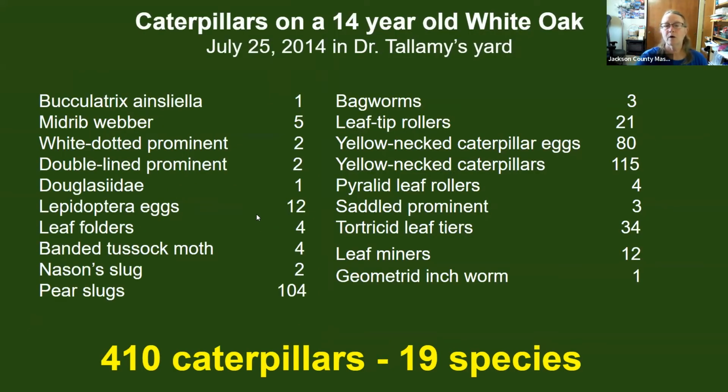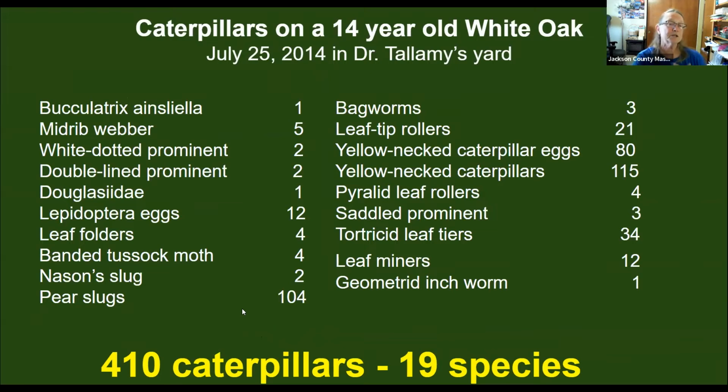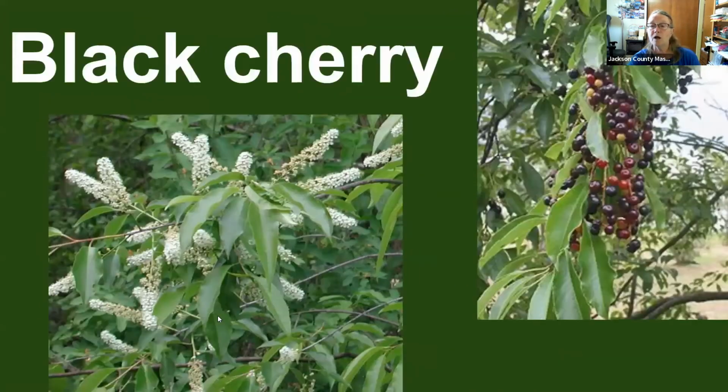A quick study that Dr. Tallamy did on a 14-year-old white oak in his yard: he counted 410 caterpillars in 19 different species. And that was just a small tree at breast height. He wasn't climbing ladders or anything like that. All of these different types of caterpillar. So huge amounts of bird feed in that one tree.